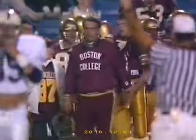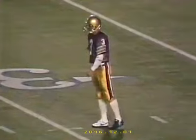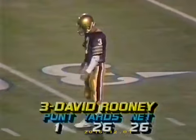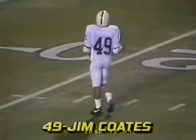Penn State succeeding in what they came into this game to do. They want to put pressure on the young quarterback. And again, he's not the fastest guy, but it was a good play to get rid of that ball. But if they continue having that kind of pressure, BC's not going to move the ball.